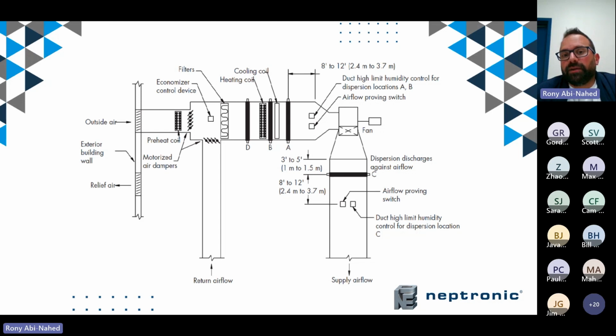You never want to put your grid before heating your air, because as I said at the beginning, cold air cannot retain water. So if you put your humidification before your heating coil, you're not doing any humidification. So never put it before a heating coil. Ideally, you always want to put it after the heating, after the cooling. So A or C, both options are good.